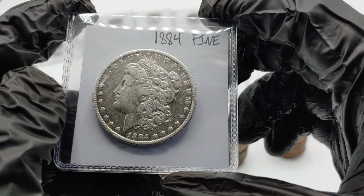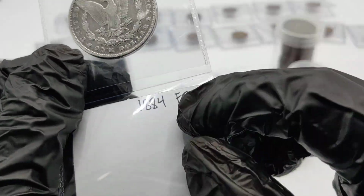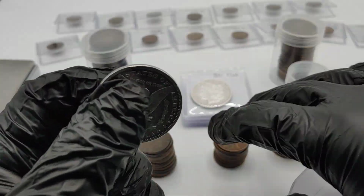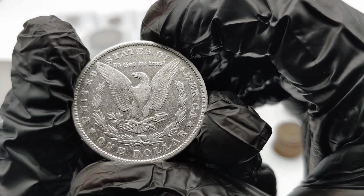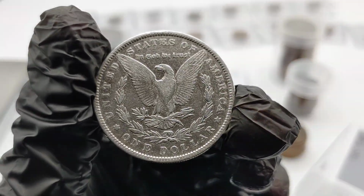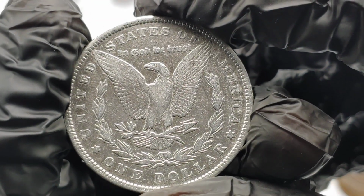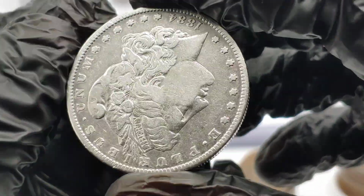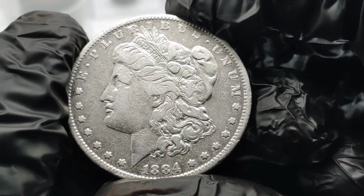So first we're going to start with this 1884. This is a fine grade for sure. I like to put just fine on it, and I'm not making up the grade. I literally pull up PCGS photo grade, and it's very common for a fine grade. You can still see details of the eagle. See if I can zoom in. Yep, I can with my gloves. There's definitely no more breast feathers. There's still a little fading of feathers here, and this is what a nice higher fine grade looks like.